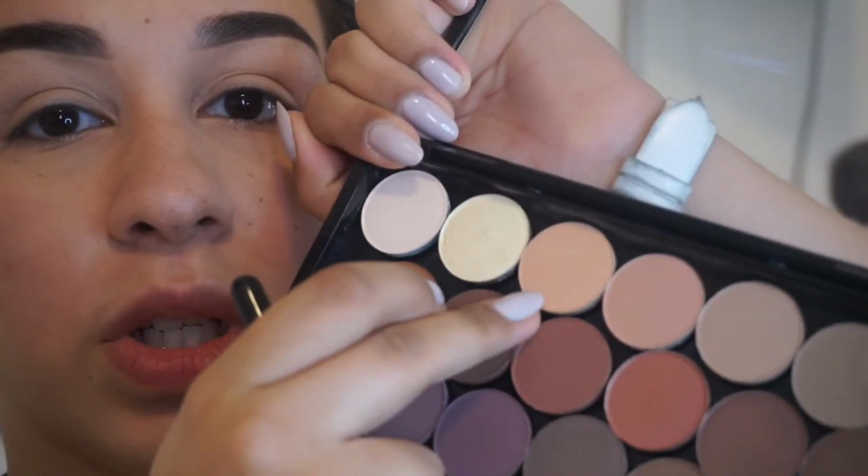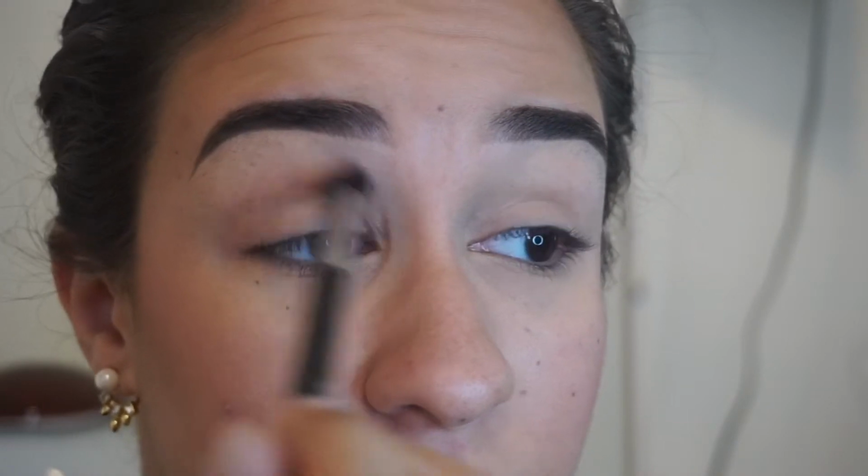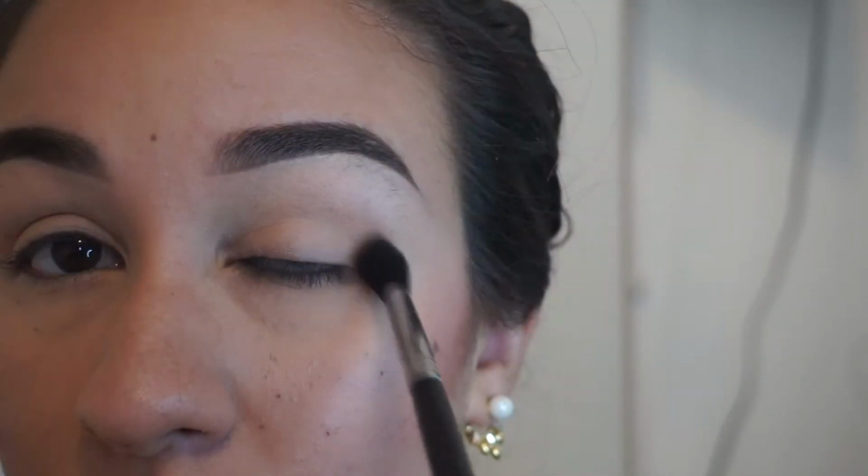Then I'll grab my Sigma E40. I will dip in this shade right here. And just start defining my crease a little bit, very lightly. For an everyday look, I just do a very soft look.